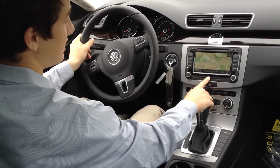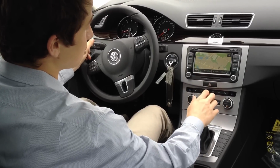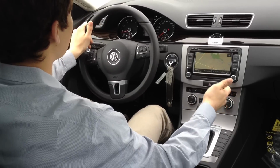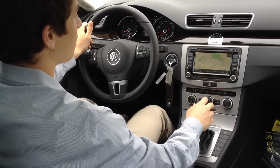I should also mention the SD card input here. What you can do with that is update the navigation settings, but you can also load music onto the car's actual hard drive. What that means is that when you get in the car, you don't even have to plug anything in. You can play music that is already on your car. It's already loaded into the hard drive.